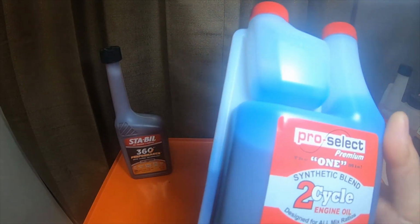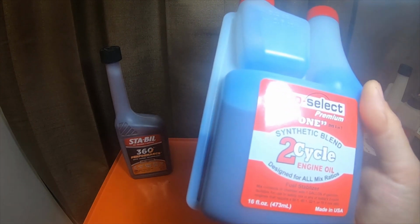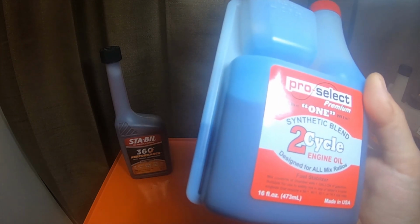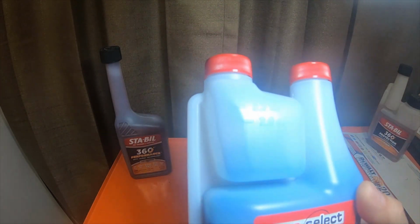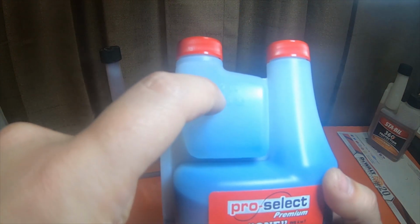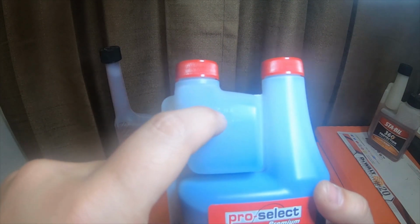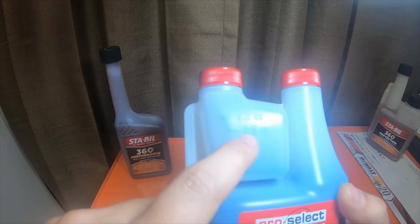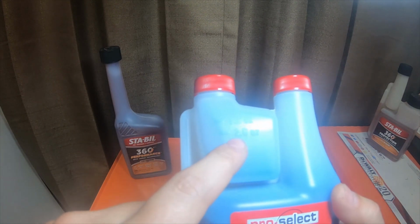I picked up this Pro Select Premium ONYX synthetic blend 2-cycle engine oil, designed for all mix ratios. Fuel stabilizer is what it says. 1 gallon of gasoline, suitable for use as safety mix in any of today's 2-cycle engines that require 50-to-1, 40-to-1, 32-to-1, and 16-to-1 ratios. It's got the 50-to-1, which is 2.6, and the 40-to-1, which is 3.2. Or 50-to-1 is 3.2 ounces by itself. 40-to-1 is 6.4 ounces. So you do that twice. And 2.6, I believe, is like 60-to-1 or something like that.